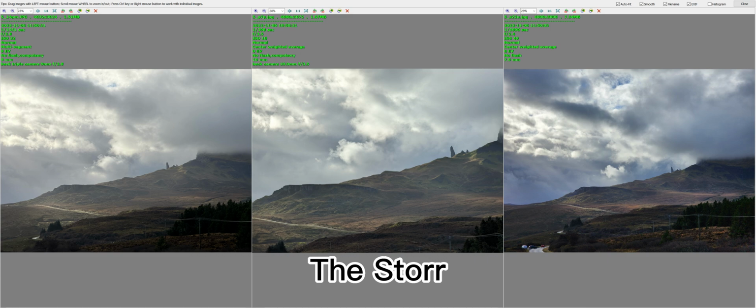Round 5 is a mid-range zoom, which means 3x on Samsung and iPhone and 5x on Pixel. Here we see that the Samsung renders color in a super dramatic way, and it really makes people appreciate the beauty of nature.